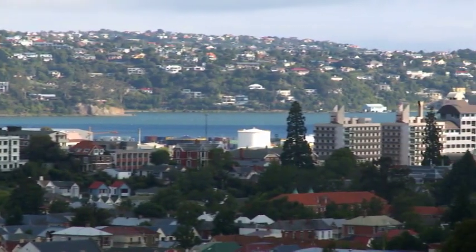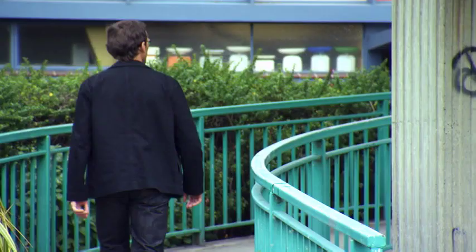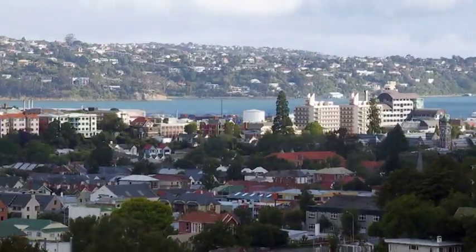To find out, I've come to Dunedin, a place where I learned a few golden lessons about getting the most out of paintings in big public galleries and museums.